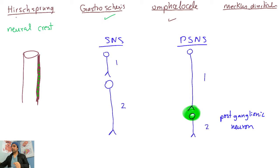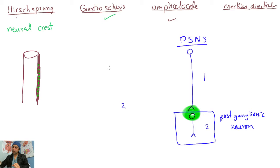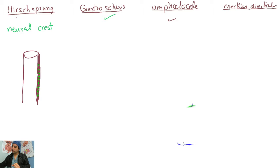And then it will synapse where? On the intestine itself. So when I say my enteric plexus, the second or postganglionic neuron is my enteric plexus. The postganglionic neuron of the colon is my enteric plexus. Of the small intestine, of the stomach, and of the esophagus, it's the same thing. Now, how do you develop that? That means neural crest cells must travel to the wall of the intestine. And especially which region?